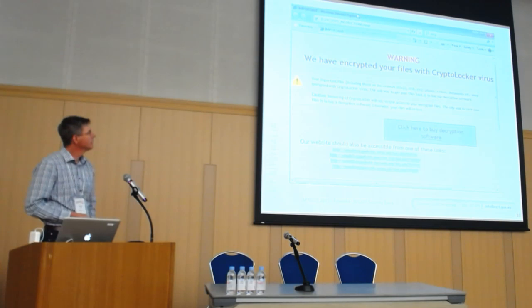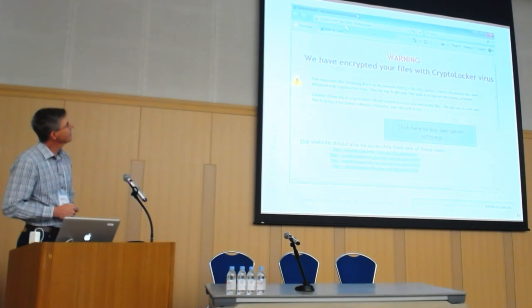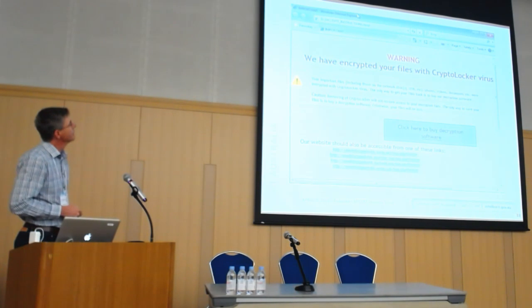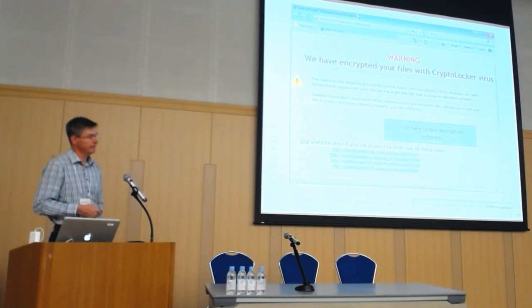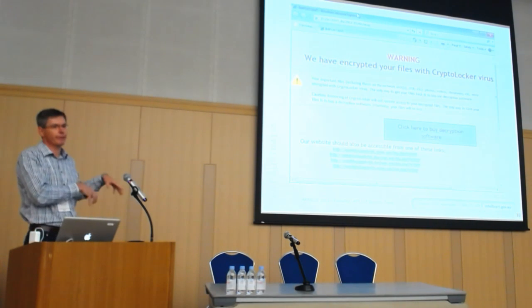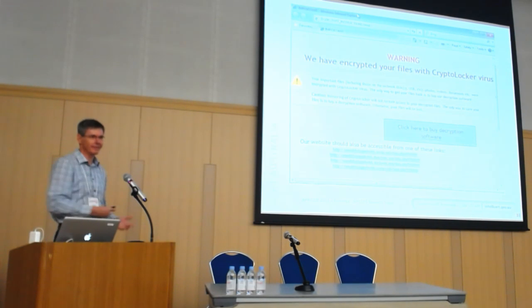So this slide is just a screenshot of the ransom notice that gets displayed to you after your files have been encrypted. So here you can see they've reused the CryptoLocker branding and links to these Tor protected sites where you can pay the ransom and download the decryption software. If you scroll down this page, there's actually a set of frequently asked questions there where you can gain some confidence that, you know, by actually doing this, you're going to get your files back.